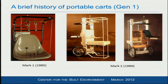So here's a little brief history of carts, portable carts. When I say carts, you'll know what I'm talking about from here on, because that's the way we talk about these things, even though it's not very sexy or sophisticated. We think about it that way.